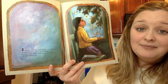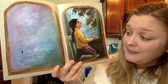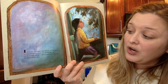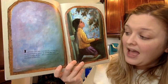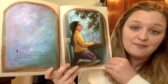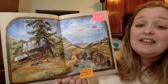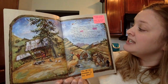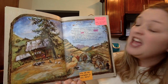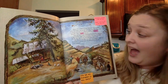I am Isabel. I am 8 years old, and I have my very own tree, an oyamel. It grows outside my window like a tall green church touching the sky. I call it la casa de las mariposas, the house of butterflies. Where I live in Mexico, in the mountains, many oyamels grow. Sometimes when people are hungry, they chop them down to sell their wood. But we could never do that.